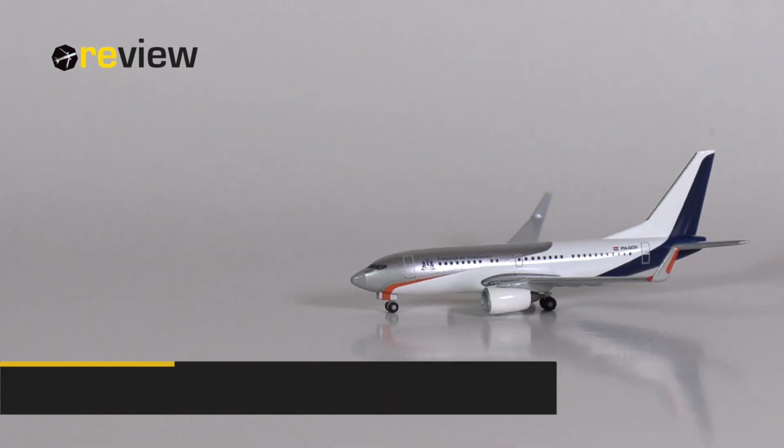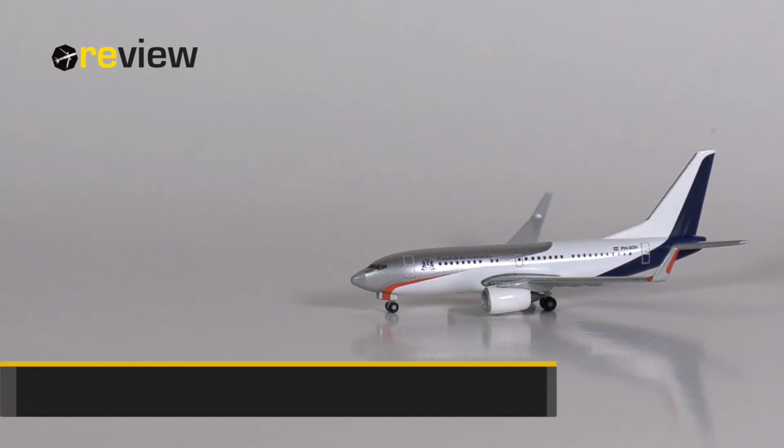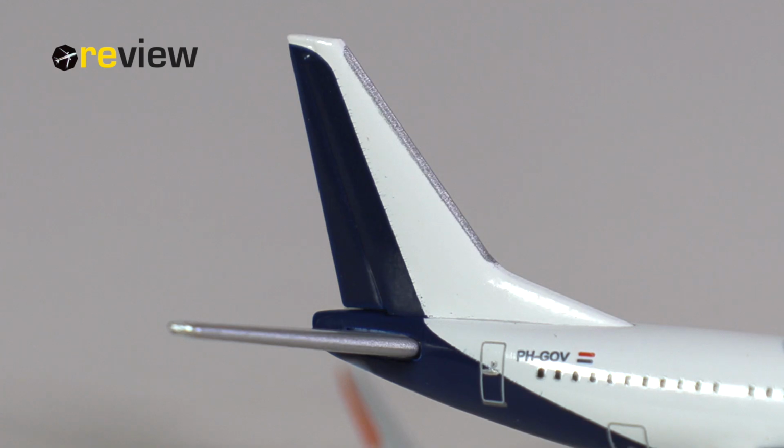So there we have it, the Boeing 737-700BBJ of the government of the Netherlands from Herpa Wings in scale 1 to 500. And what can we say about this aircraft model? Well, the physical detailing and the print of the aircraft is just fine. I really can't complain about what Herpa has done with this aircraft model.